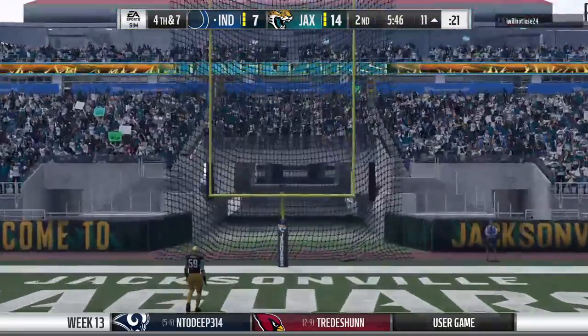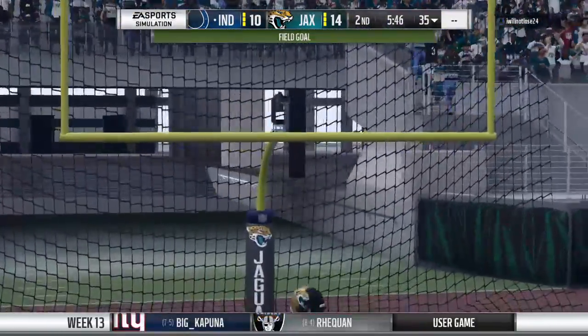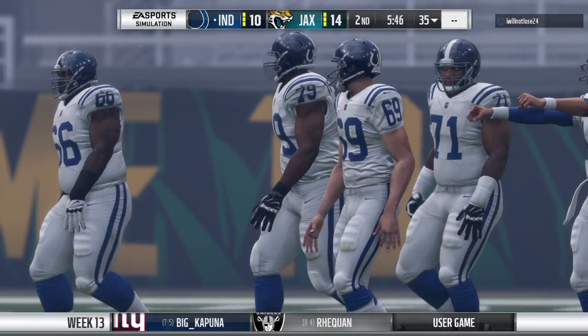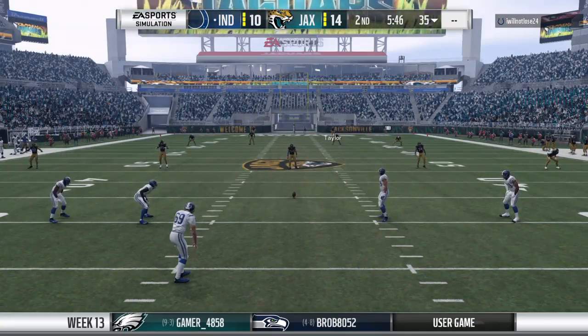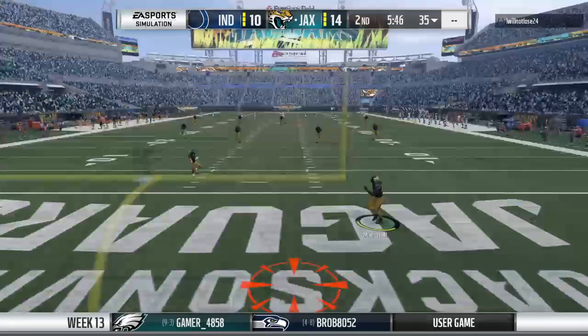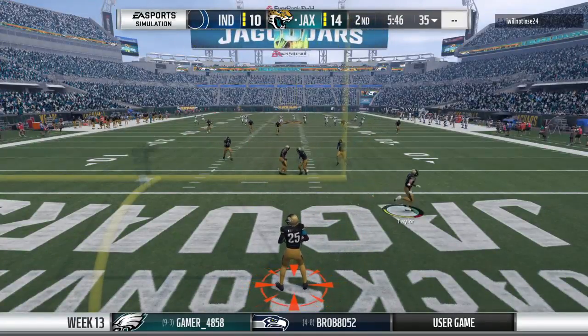No gain. And Gano's kick is right through. And they'll cut the lead back down to 4 now at 14-10. So it's a 7-play drive, but it stalls out in the end. Let's credit the defensive front 7. They were a little leaky at the start of the drive, but they stiffened toward the end.